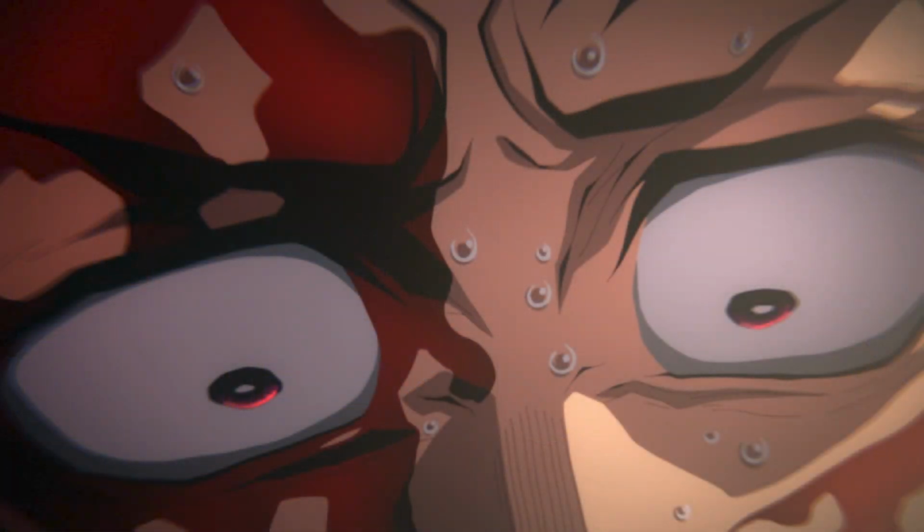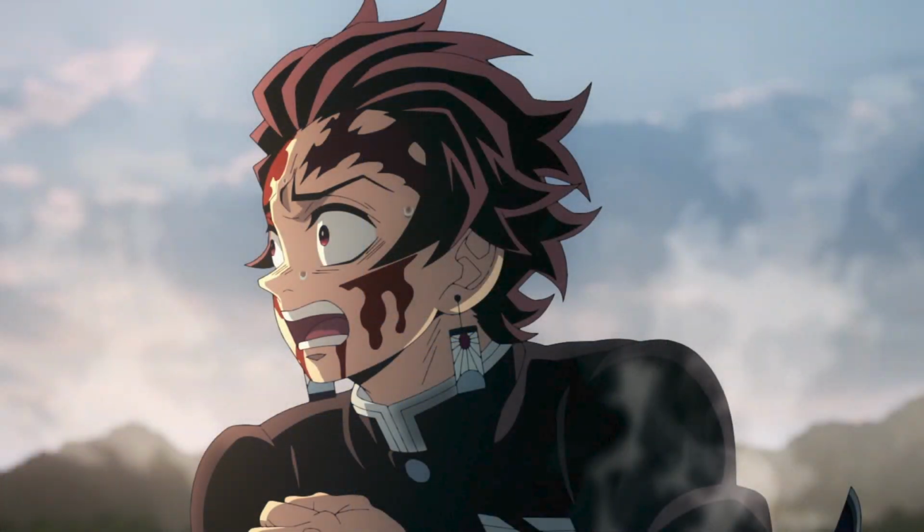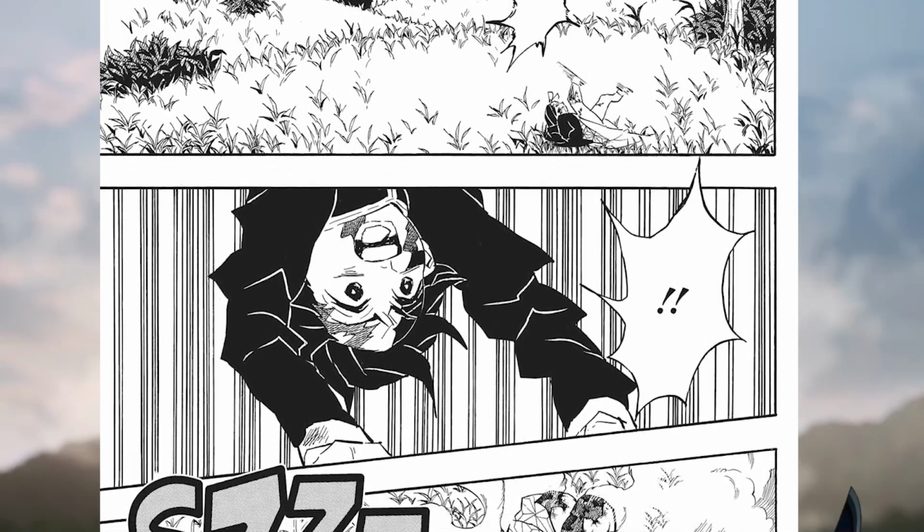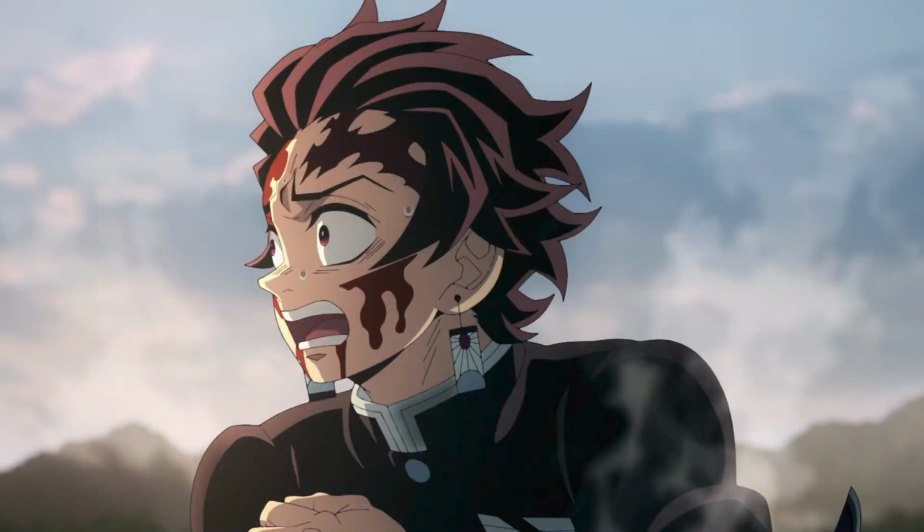Some really cool shots that they've been using here with Tanjiro, really showing that he's torn apart. I think they portrayed how Tanjiro really feels in that moment super well with his eyes and how they draw his eyes here. Here we get some cool character acting just before Nezuko kicks him, and when she kicks him, this is kind of how I expected it, she kicks him and then no sound.